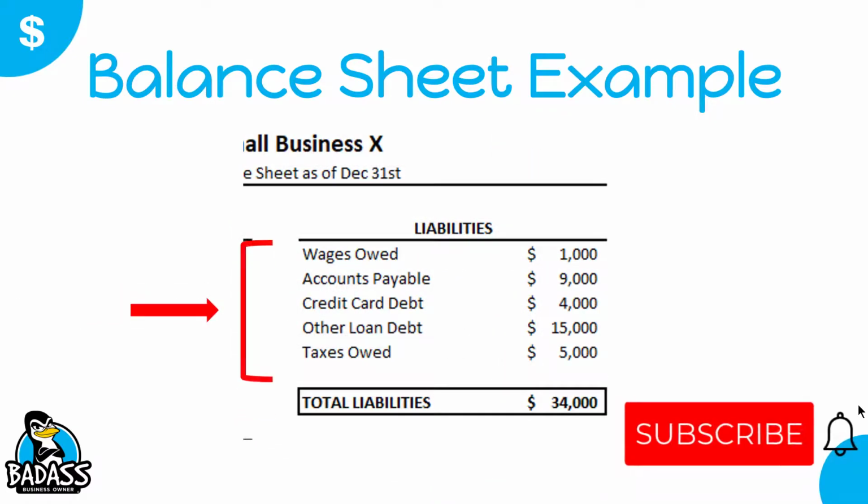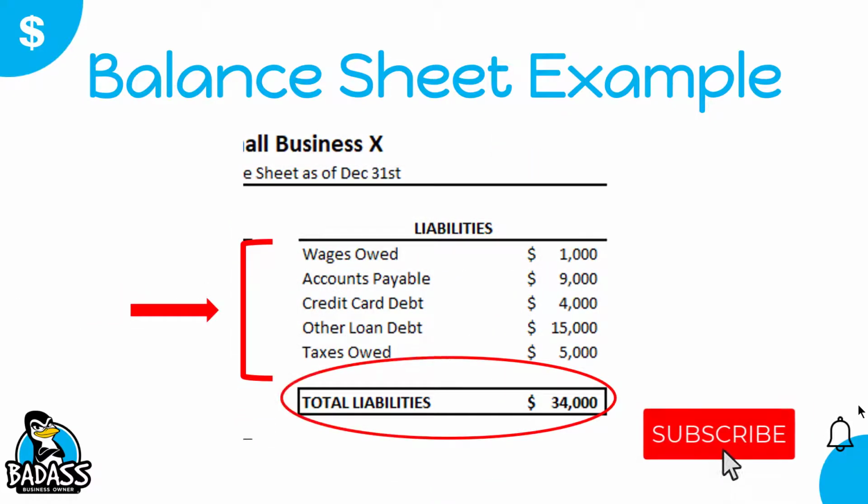Where on the other side, we had our liabilities, money we owed people. So if we owed people money already for their wages, even if we haven't paid them yet, we still owe them money, right? Because we always pay our payroll backwards. So sometimes you owe people money, credit card debt, stuff like that. That's how we came up with the liabilities.